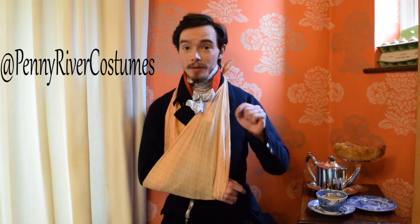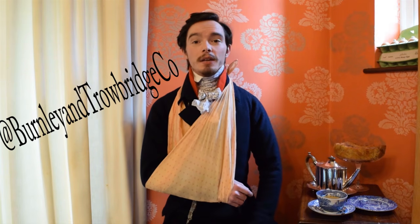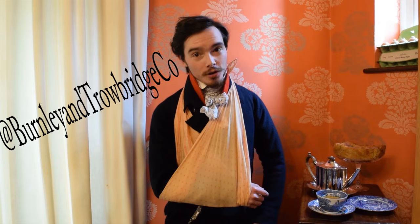My cravat, the pattern is from Penny River Costumes, who I'll link down below, and my sling is by the ever wonderful Burnley and Trowbridge.